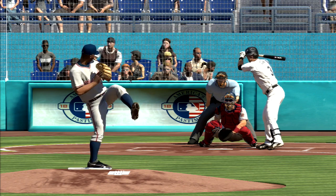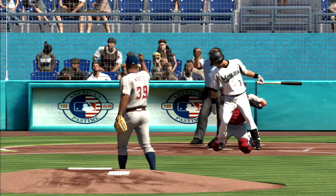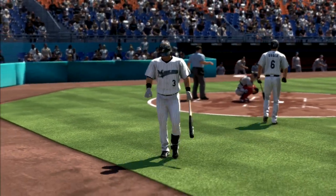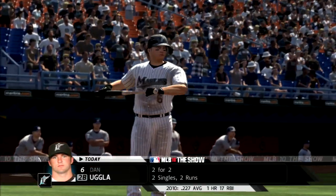Oh, and just a great pitch here on 2-2. That changeup just bottoms out right there. Very tough to do anything with that. Dan Uggla will stand in, 2 hits in 2 trips thus far.